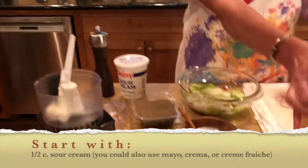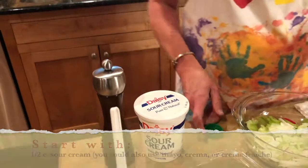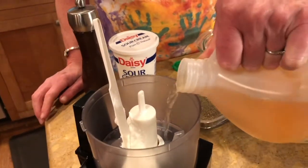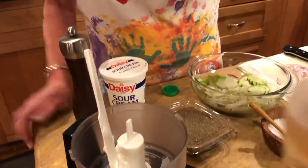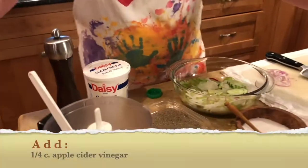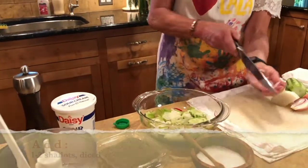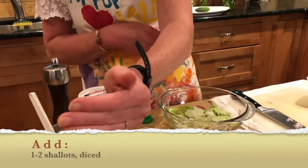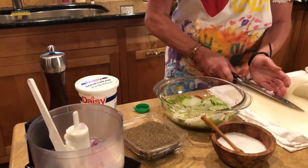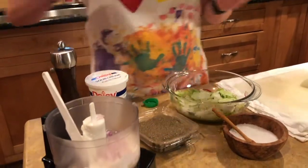And here we've got some sour cream. Again, you can use crema, you can use mayonnaise, the sour cream that we have. I put a little apple cider vinegar. I've got some shallots, which I think are just so divine. The shallot and the chive are vying for my top prize in the allium beauty contest.